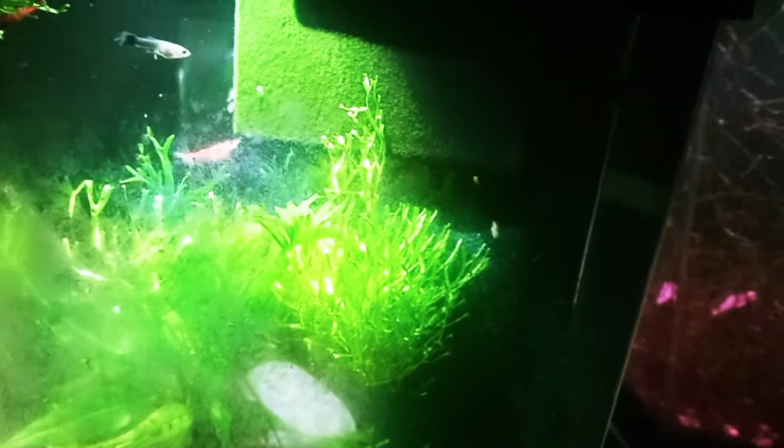And this Riccia fluitans is looking pretty cool. In other tanks I've just had it floating at the top. This one got sucked against the intake of the filter. There's an intake sponge there, and it's just growing upwards from there, and looking pretty cool.